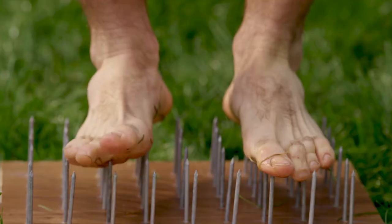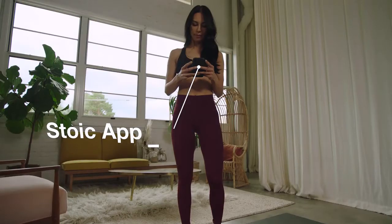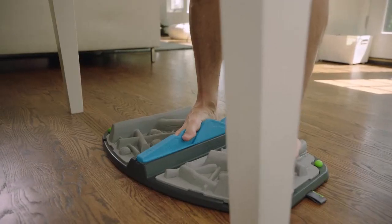Old-school classics like Bed of Nails provide targeted pressure point relief. The included Stoic app features daily sessions that guide you through every aspect of natural standing.